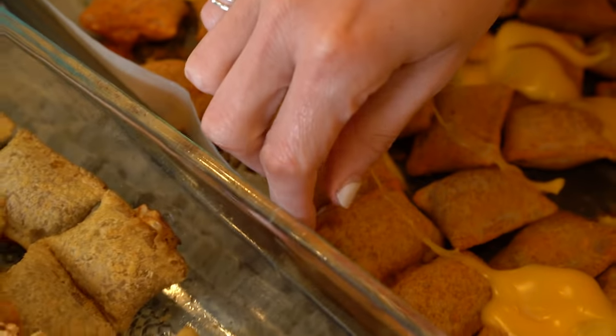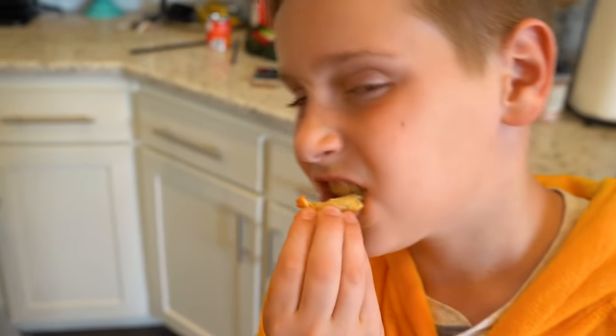Okay, I'm not much of a cheesy thing, so I'm gonna try it. You're not much of a cheesy thing? Well, this kind of cheese. She's a super cheesy thing. Here you go. So I'm gonna try one of the taco ones.